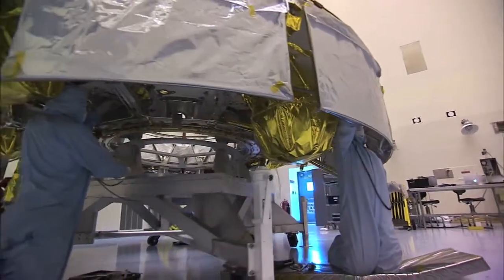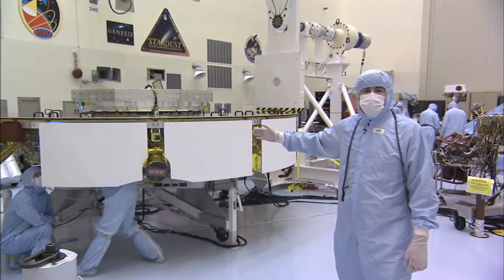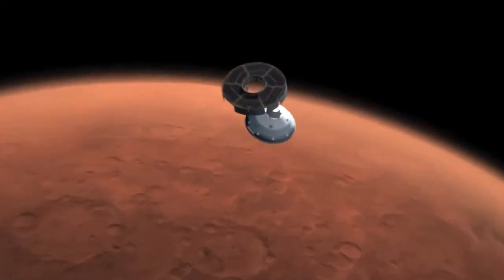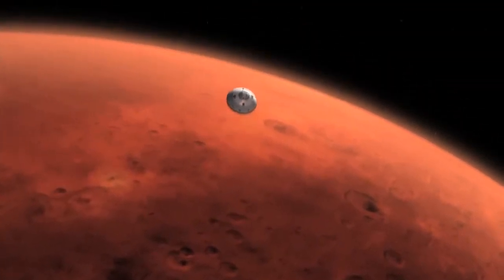Over here, we have our cruise stage. The cruise stage is comprised of a solar array, several guidance sensors, and a propellant system that basically gets the MSL spacecraft from Earth to Mars. Once we get to Mars, the vehicle will have served its purpose and we jettison it and it burns up in the atmosphere before we actually make first contact with the atmosphere itself.